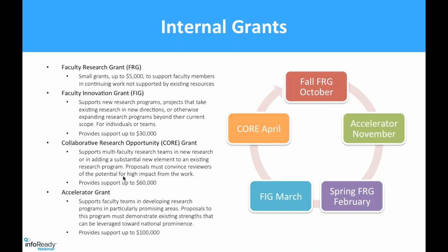Our faculty research grants are the smallest grants. They provide up to $5,000 for continuing or dissemination of research. They also support new possibilities in research, and the FRG is offered in both the fall and in the spring, so we have 2 instances of that.